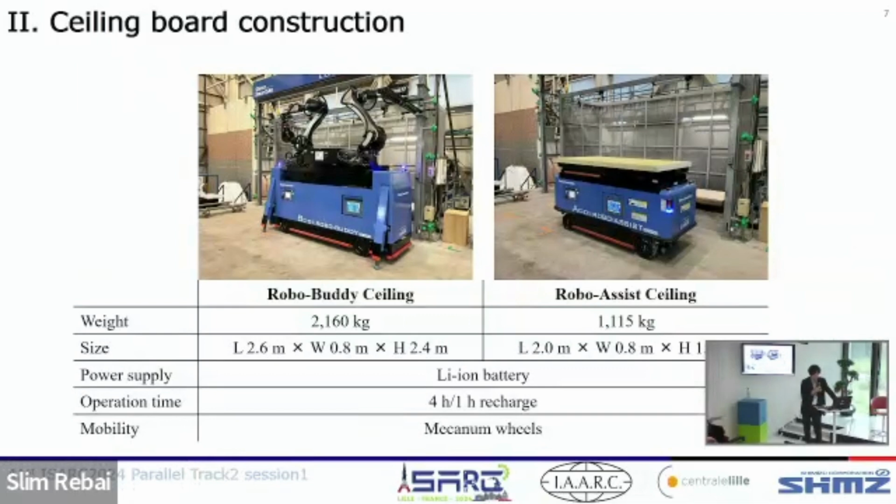The left robot is an autonomous mobile robot composed of two industrial robotic arms. One has a laser sensor and a screwdriver, and the other has vacuum parts to grasp the plasterboard. And the right robot supplies board materials. Both robots can recognize self-location with 2D LiDAR and move autonomously to destinations.